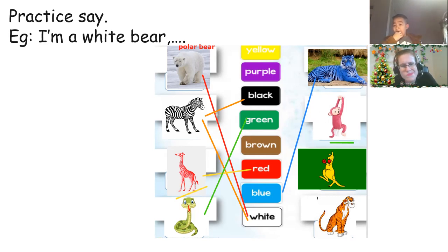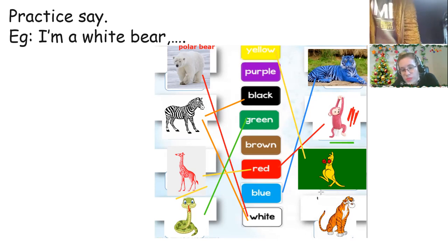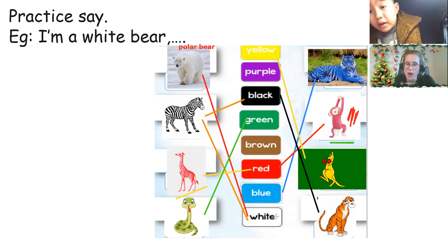Purple? No. Look here. The monkey's not purple. The monkey is red. Yeah, red. Okay, what color is the kangaroo? The kangaroo is yellow. Very good. What color is the tiger? The tiger is brown and white. Black and orange, yes, and white. Okay, so he is white, black, and orange.